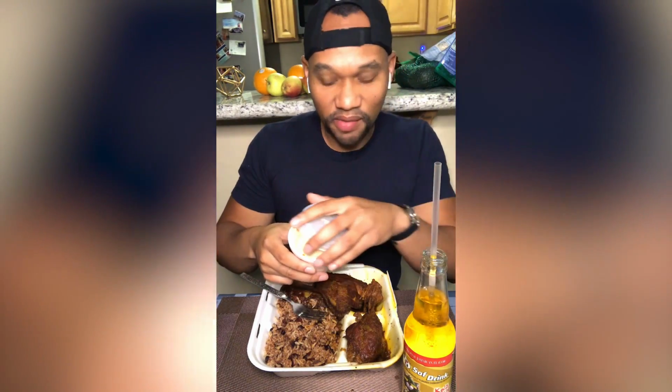And then also, there's potato salad. So that's another big thing. I don't know if you can see, it's kind of bright. That's another big part of the side dishes. Sometimes there's a regular salad, but most people eat potato salad with rice and beans.